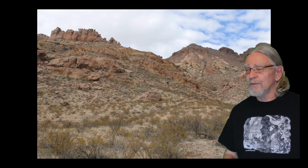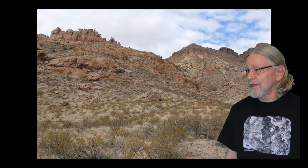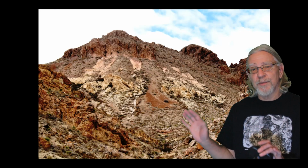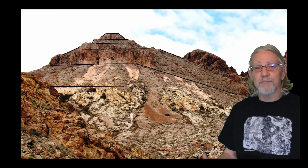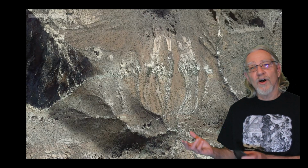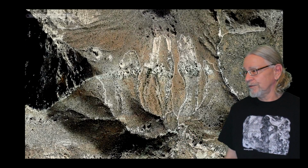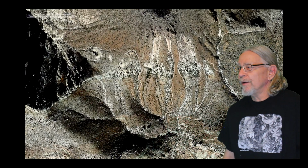So as you look around this area, you can see it's just all been totally disturbed and rocks are moved around all over the place. And then you see all the art that's built into the sides of the hills. All the rocks that have been stacked up to create heads and faces. And again, it's all apparent in satellite photos. So hopefully by now you can see that this is all man-made.